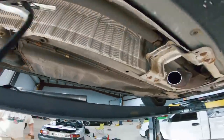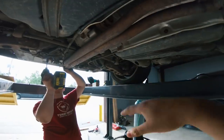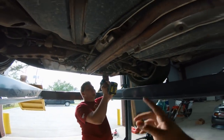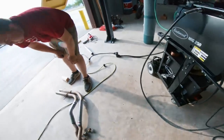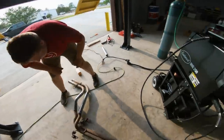Okay, so now that we got that done, we need to pull basically the entire thing off. Then we can drop it down, and I'm gonna go ahead and finish welding out the beads on the exhaust and everything where Poe already tacked up. Okay, let's set it down so we can actually hook up the welder back to 220. Or do you want me to just finish welding that all on 110? It's set up perfect right now. Okay, so we'll just weld it on 110.